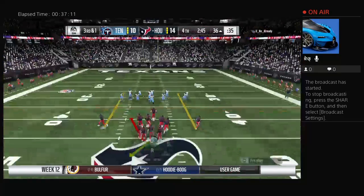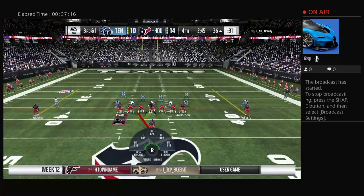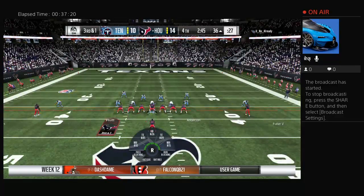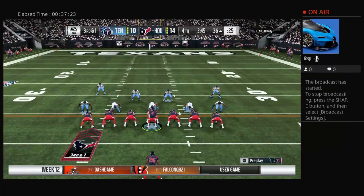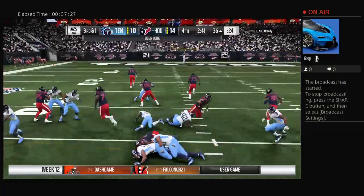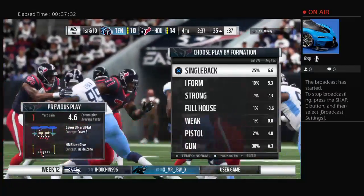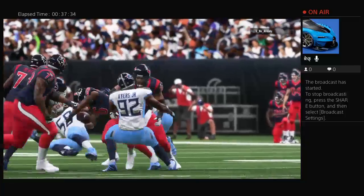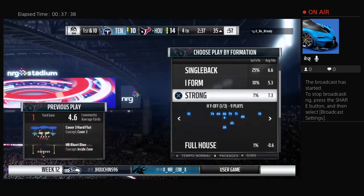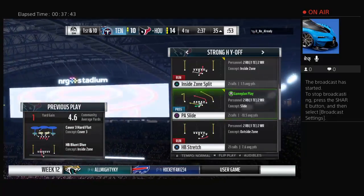Here we go, 3rd and 1. Gut check time on both sides. They'll try to run for it with Miller. Well, he's taken down, but not before picking up the first thanks to a flashy little spin move. And the Titans going to signal for a timeout defensively. It's just their first. They'll be down to 2 remaining as we step aside here in the 4th quarter.